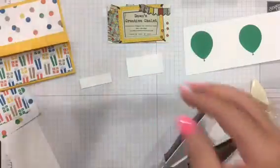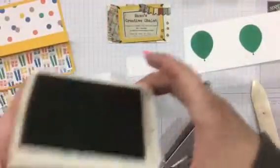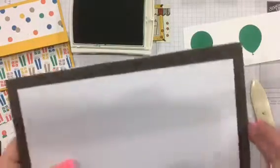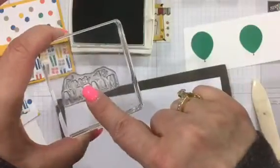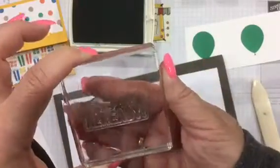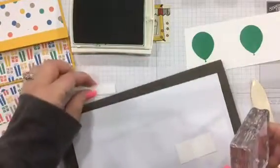So we'll go ahead and we'll stamp those. And I chose to use the Emerald Envy ink pad. What I also did grab off of my stamp table is our piercing mat. I have found, and Stampin' Up! has suggested as well, that when we use photopolymer stamps, which are see-through stamps, that we use something cushy underneath it because we do not have the padding or the cushion like we do on the red rubber. So this helps to give a nice, crisp image.